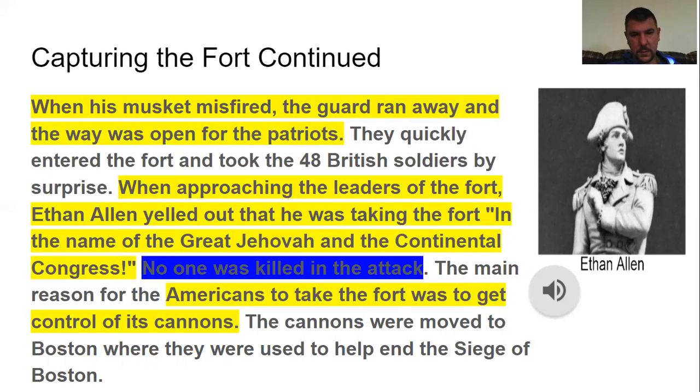No one was killed during the attack. The main reason for the Americans to take the fort was to get control of its cannons. The cannons were moved to Boston, where they were used to help end the siege of Boston.